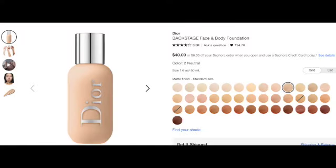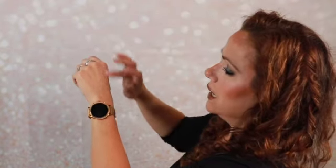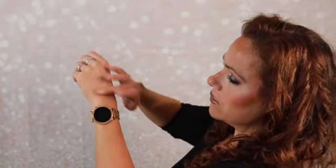And then probably my number 1 foundation is this one right here from Dior. This is my fancy foundation. This is my Dior Backstage Face and Body Foundation. It is thin. It has a solid medium coverage. It wears all day. It's less likely to transfer. I like the container. I like that you can squeeze. It's gorgeous. I have a few products from Dior that are very, very beautiful.